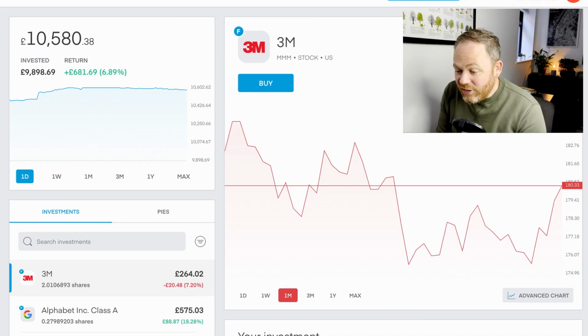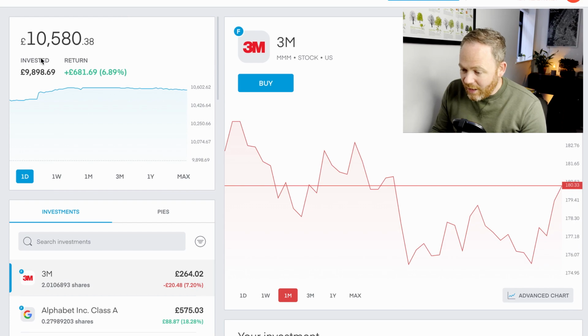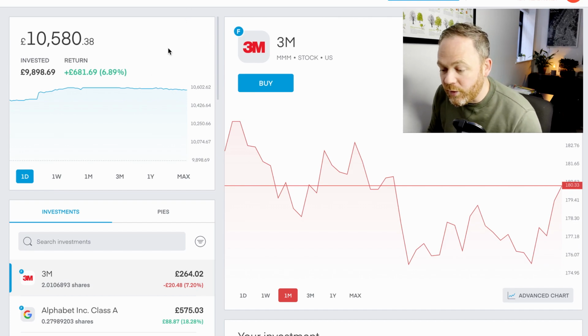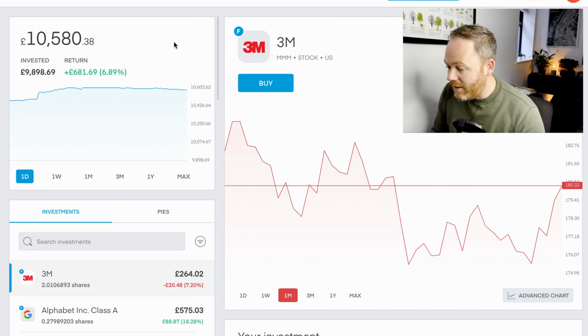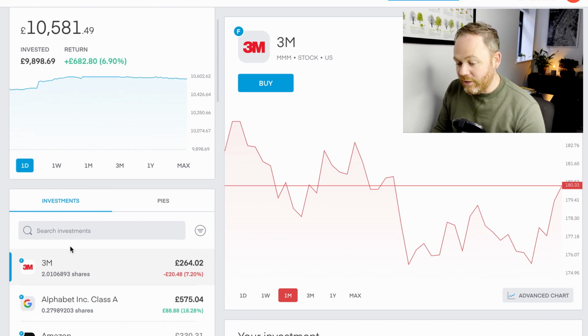Next up is my Trading 212 account. This represents my ISA for this financial year. I've invested £9,898 into here. I've seen unrealized gains of £681, which means that the portfolio is worth £10,850 right now. So the returns over the course of this year are not the best, but that's the way it goes. I did an update a month ago, and at that point most of my holdings were down over the previous month. Over this previous month, most of my holdings are down again.